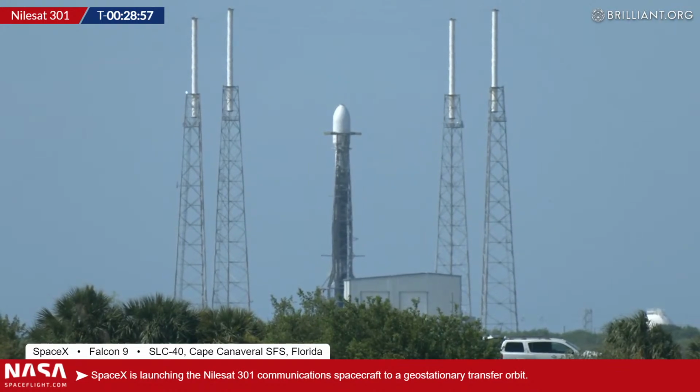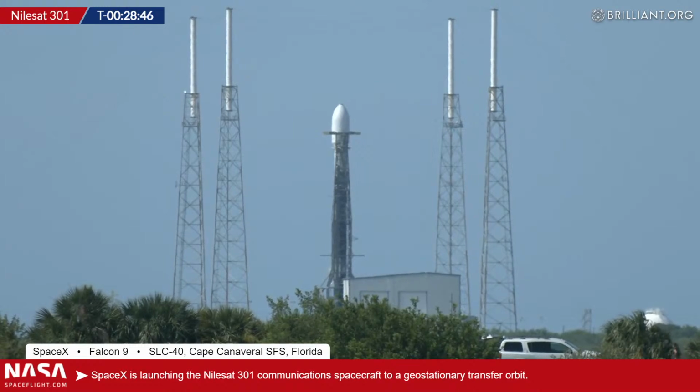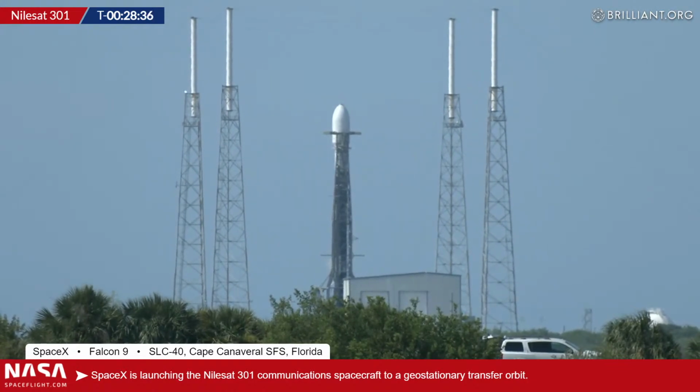Yeah, I think the only thing I would add is that geostationary transfer orbit missions used to be the bread and butter of what SpaceX did. And we were here for many of them, multiple times a month. And this is the first one in a long while. It's the first one this calendar year for SpaceX. That is for sure. So, a bit of a different mission from what we've been used to, but one that they have a lot of experience in.